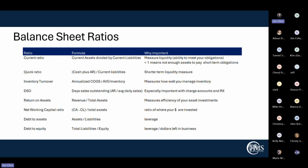Days sales outstanding. A lot of my customers don't have a lot of AR, but some do, right? If you have in-house charge, or if you have a pharmacy, you certainly have receivables, and it's something you want to manage to the degree possible. It's your accounts receivable divided by average daily sales. Return on assets measures the efficiency of your asset investments: revenue divided by total assets. How many times are you turning those assets over? One of your assets is inventory. How many times are you turning that over?